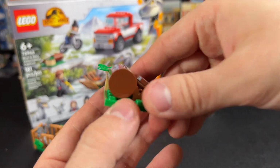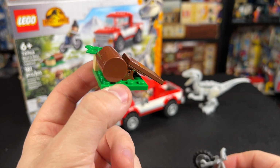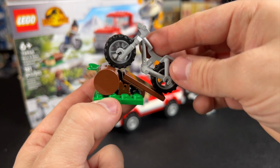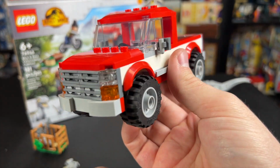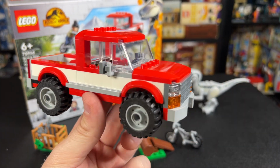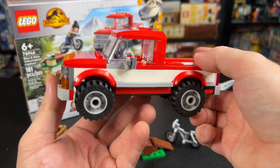Going with our builds here, we also have this little log jump piece here. There was a City set a few years back that came with a very similar build to this. And it's just got a little gray bike here that's nice. And speaking of City sets, this truck would really fit well into City. My friend Maniac for Bricks shared at one point that I think LEGO already did a truck almost identical to this, but off the top of my head, I don't really remember what that is.